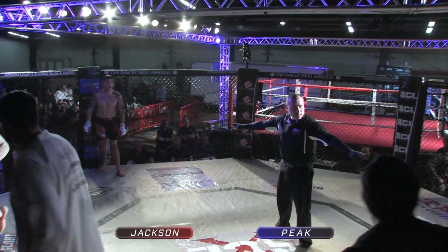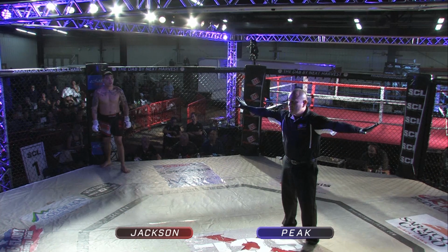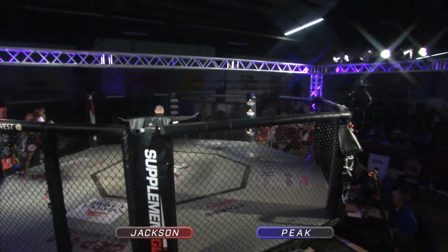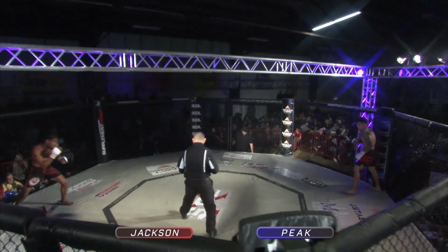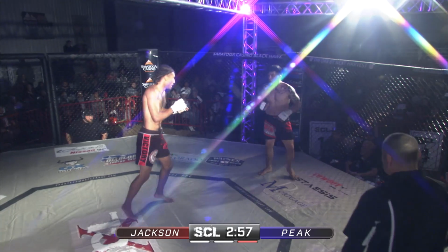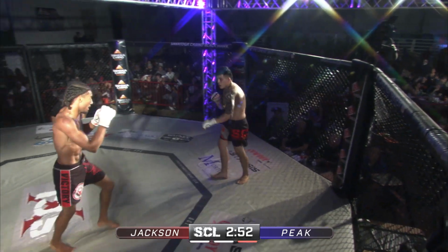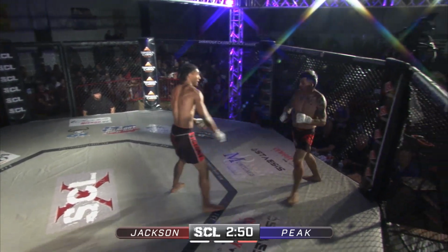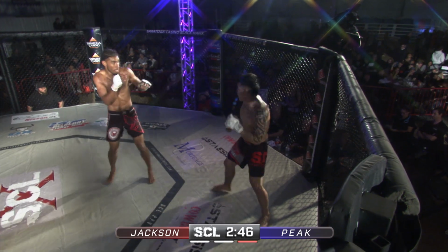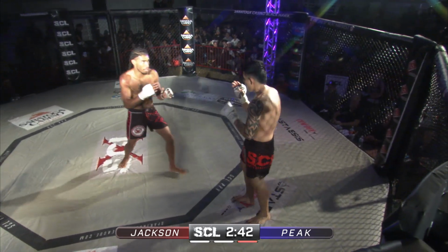Third round of our 170-pound title fight. Oscar Martinez waits for the cage door to be closed, and here we go. Punchy, kicky, chokey time. Jackson looking very confident coming out, throws the flying knee, landed well to the body. Peak took it seemingly unfazed. To flash the head kick is Jackson.